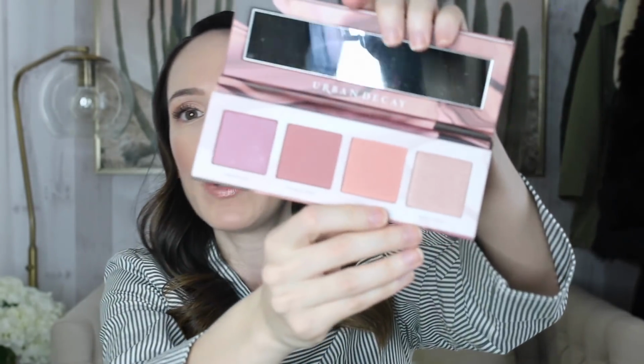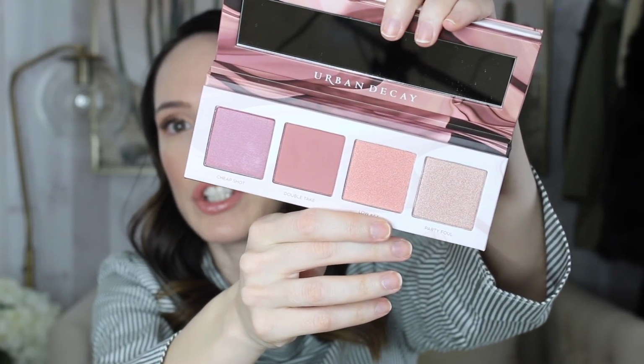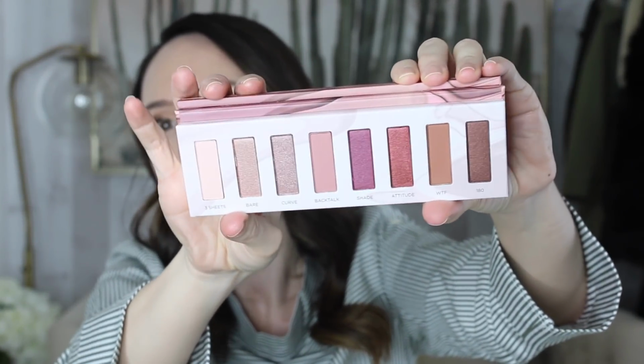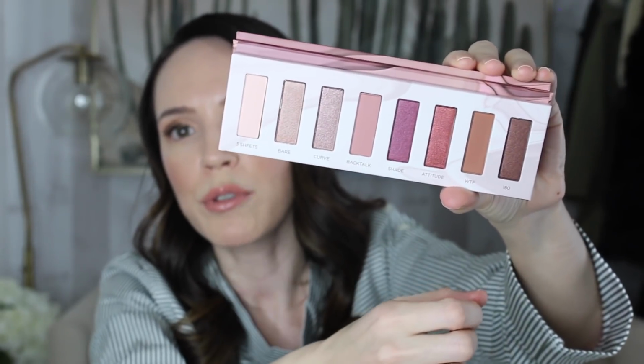And first of all, the packaging, we all are packaging junkies, I'm sure. But you open it up and on one side, it is the cheek colors, which look absolutely stunning. A little matte, a little shimmery. I love that it has a mirror on the inside that you can remove and it just sticks back in. And then this side is a little more pinky, peachy, the eyeshadow colors. But we've got some browns over here. I'm really loving some of the colors over here.